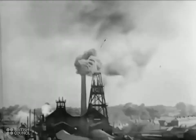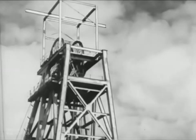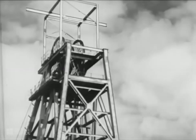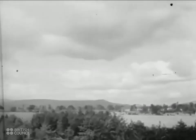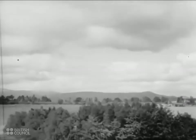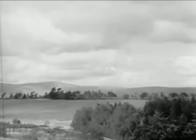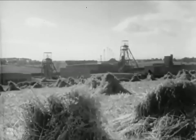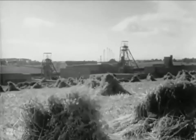But that's an old story, and now here's a new one. It became clear that if Britain wanted her coal resources to last, she had to plan for the future. And now, here in Scotland, is the pithead of the new world, right in the heart of the countryside. The coal seams under the surface of the ground were proved by boring, and when their extent was known, mining engineers were sent to America and the continent to study all that was new in mining practice.